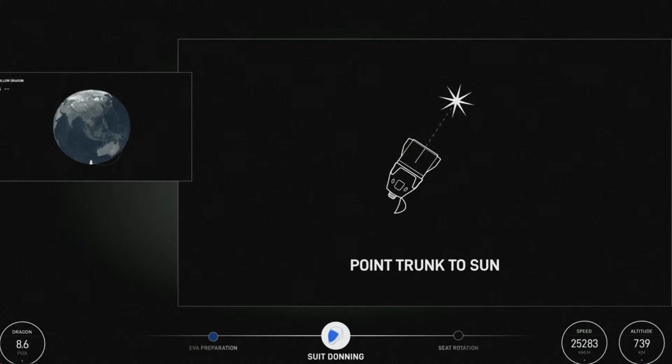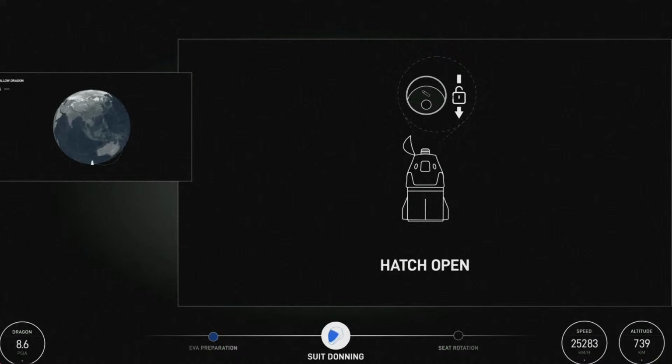Next, Dragon will use its Draco thrusters to reposition itself so that the trunk is facing the sun. This will help keep temperatures, communications, and spacecraft power stable during the spacewalk. At this point, the crew should be ready to open Dragon's hatch and exit the spacecraft.